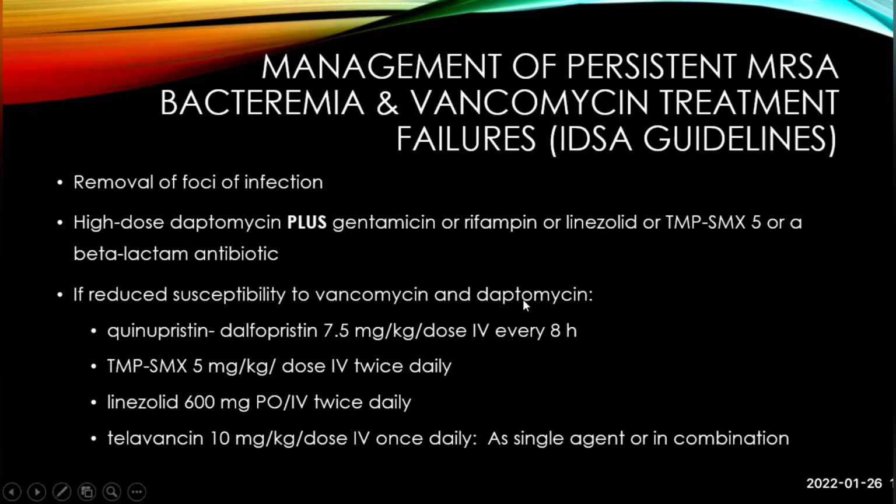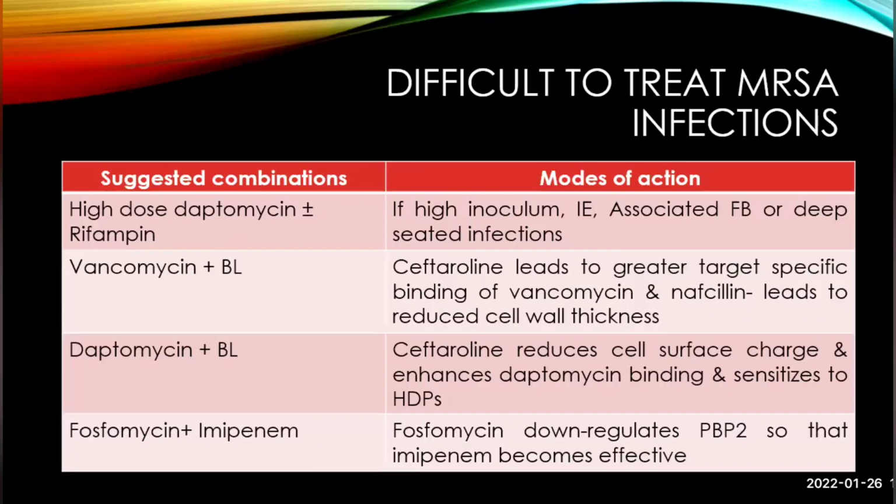And now, if there is reduced susceptibility to both vancomycin and daptomycin, what will you do in that situation? You can try quinupristin-dalfopristin, linezolid, co-trimoxazole, or telavancin.